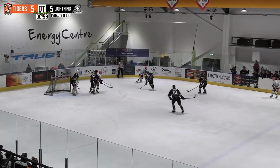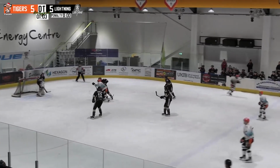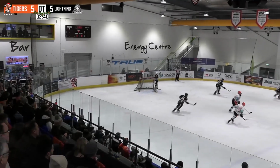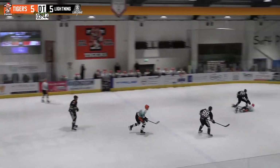Telford Tigers throwing everything at this. They have the man advantage, or they did have. We're back to 4-on-4 play. Walked in, splits through the middle. Oh. And Lucas collides with Mitchell King. He's now not got a stick. He needs to take a line change.